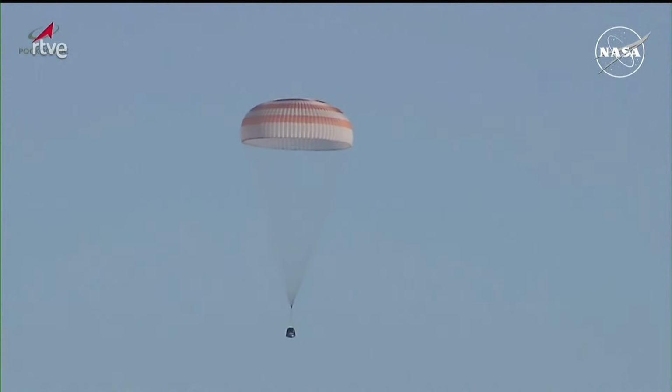Less than a minute until touchdown. This is 451, 300 meters. 300 meters off the deck. At this point, the 3 crew members will be bracing for touchdown.